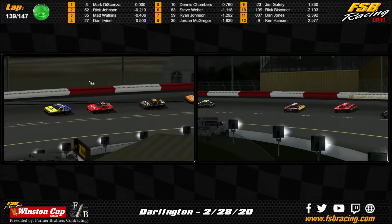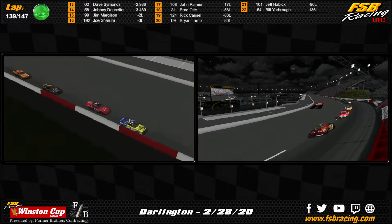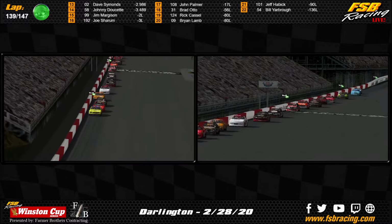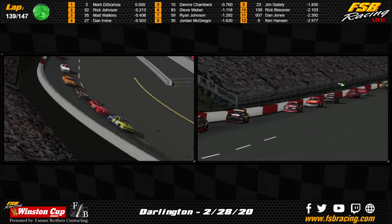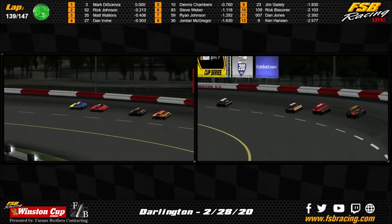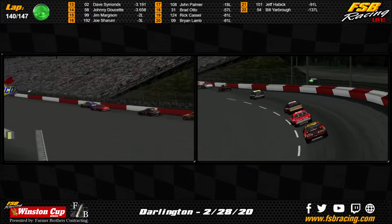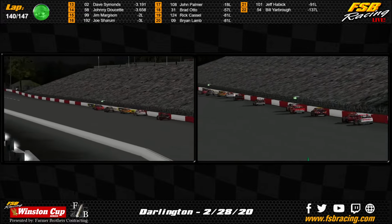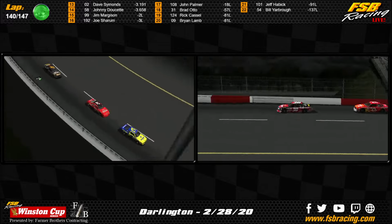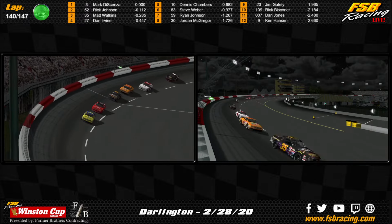Yeah, Jordan McGregor and Slim Jim Gately just can't seem to make anything happen back where they are. They are 8th and 9th right now, chasing down Steve Weber and Ryan Johnson, but this lead group, the top 5, are starting to pull away. And Rick Johnson just looking for any run he can get on the 3. Can't quite get there before turn 3. Rick Johnson still over the back of the 3 car.